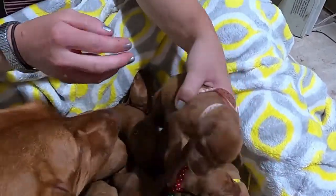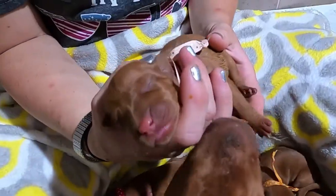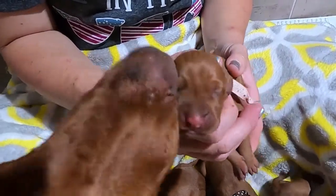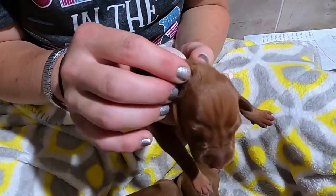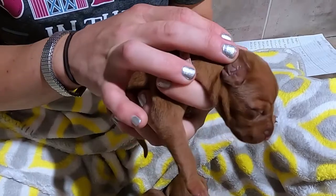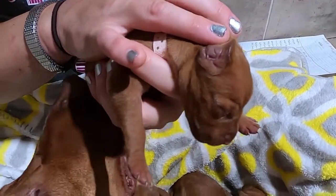Most people realize that when a pup is born, its eyes are sealed shut. They'll open between 2 to 3 weeks of age. A lot of people don't realize their ears are sealed shut as well. So if you look right here in Peach's ear, there's not an open ear canal like a grown dog.